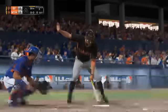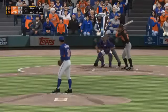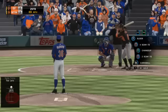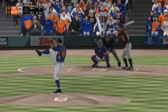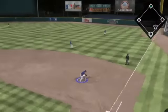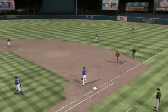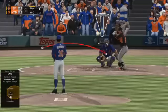Hunter Pence strides into the box now. Launched one over the wall back in the opening frame. Hunter Pence. And we kick off the 9th inning with a swinging strike here. 0-1. Grounded to first. Oh, and he can't pick it up cleanly. And the recovery's a quick one as he gets his man at first. Good composure that time to record the first out of the inning.